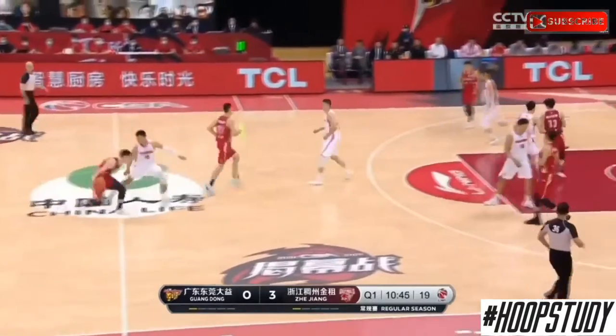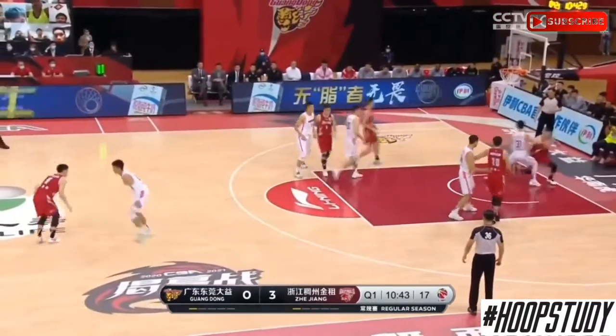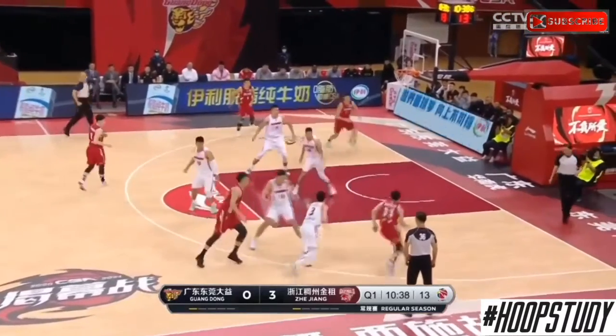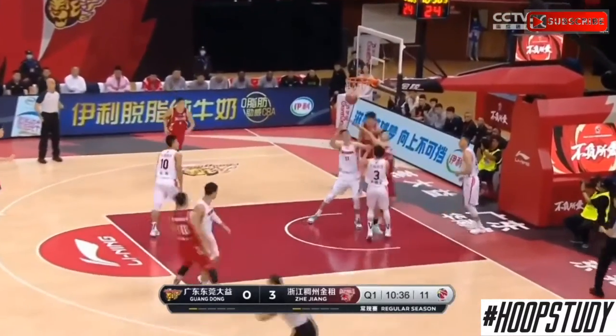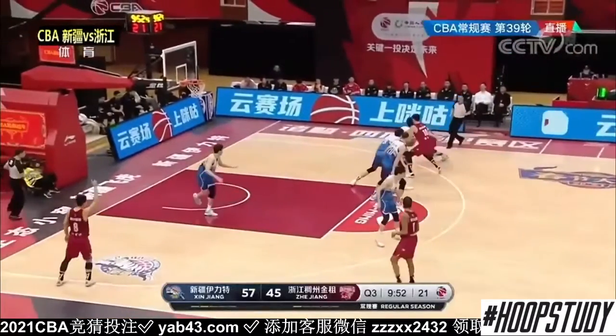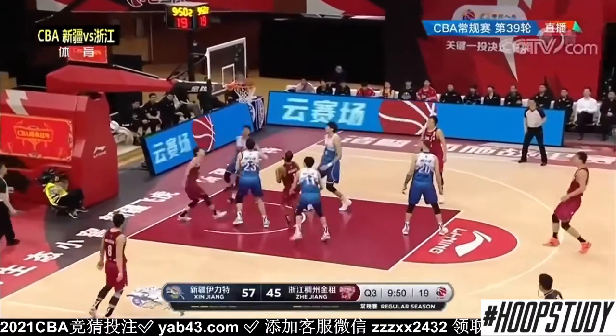Now, one skill that I did love that he used on the sideline pick and roll was he would reject or refuse using the screen. This really puts the defense in a bad position because they're already shifting over to take away the screen, and you can see here he dribbles up, rejects it, and gets a wide open layup.